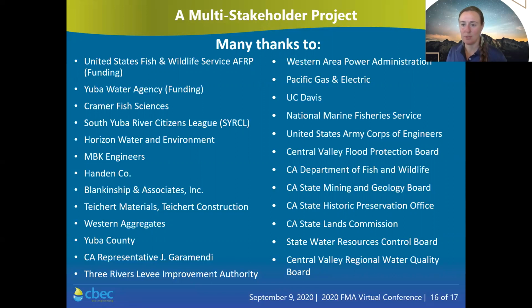Much gratitude to all the teaming partners: Kramer Fish Sciences, Circle, Horizon, MBK, Hand & Co., and Blankenship and Associates. We thank Tykert for seeing the collaborative vision on the project and for being a long-term partner to see this through to implementation. Now it's time to go grow some baby salmon.